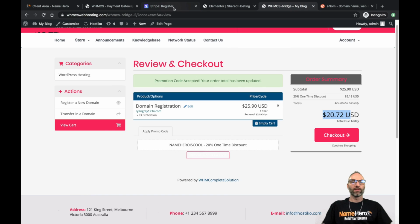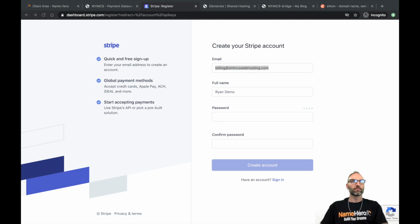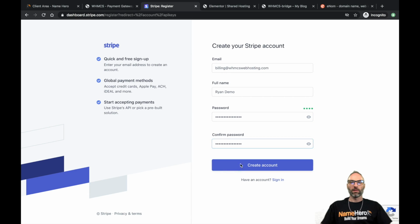Sure got that right. WHMCS web hosting.com. And demo. I'm just going to log this down here at the top of my screen so I have it. And copy a password. Create account.